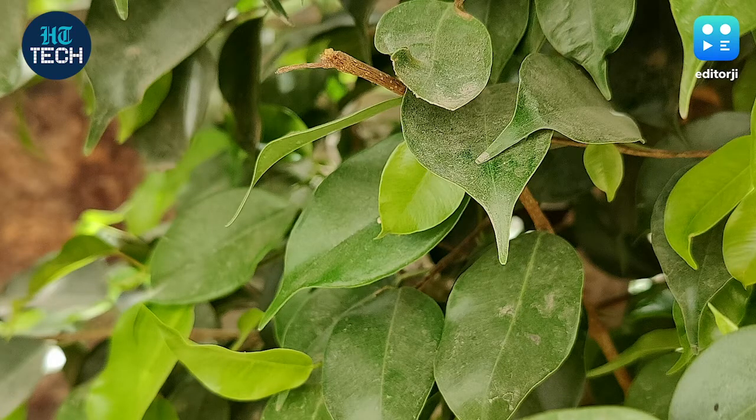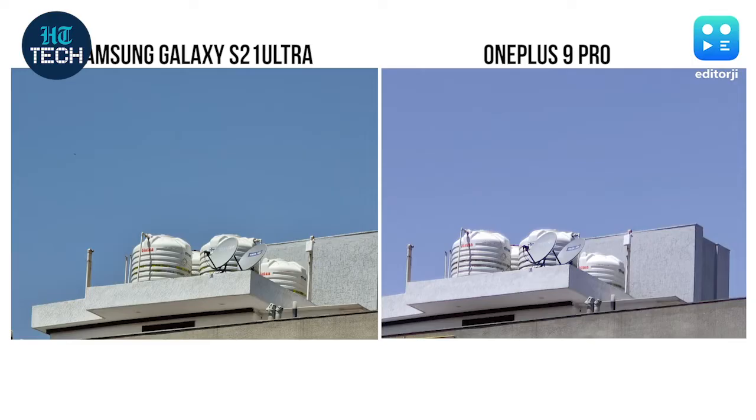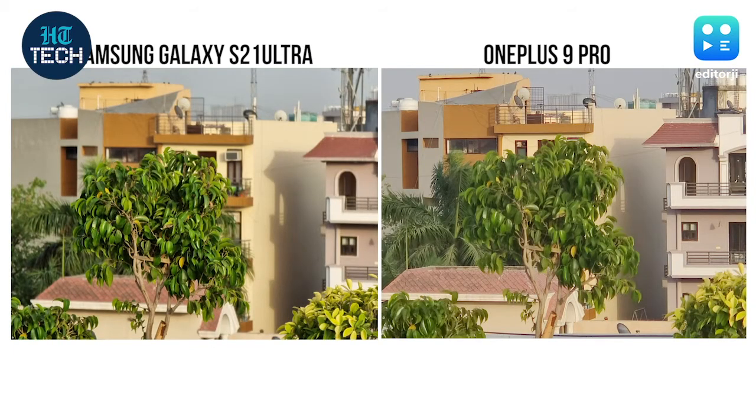Meanwhile, the telephoto camera clicked good photos at the designated 3.3 times optical zoom, but hardcore tele lovers won't get the same amount of detailed range offered by the Galaxy S21 Ultra's 10 times optical zoom lens.